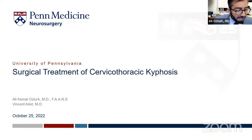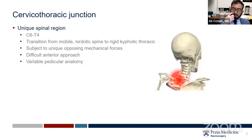My talk tonight is on the surgical treatment of cervicothoracic kyphosis. I'll mention a few things. I will make several allusions to cervical kyphosis in general, but the majority of the talk will be focused specifically on cervicothoracic kyphosis. And I'll also try to abstain as much as I can from too many arcane formulas or an over-reliance on numbers and focus mostly on principles and techniques instead.